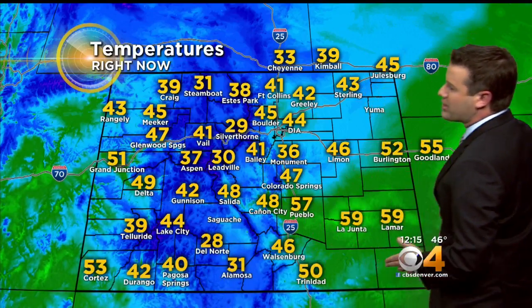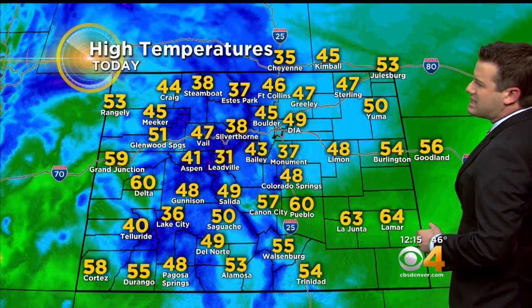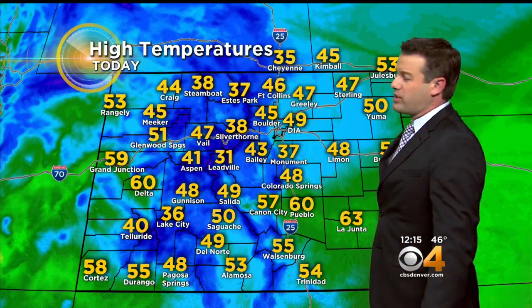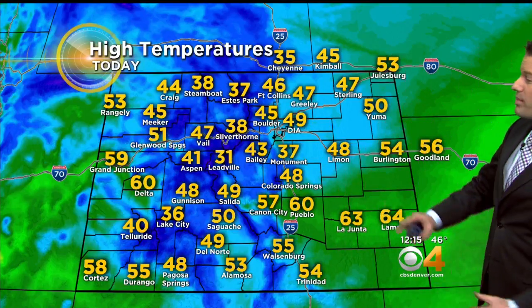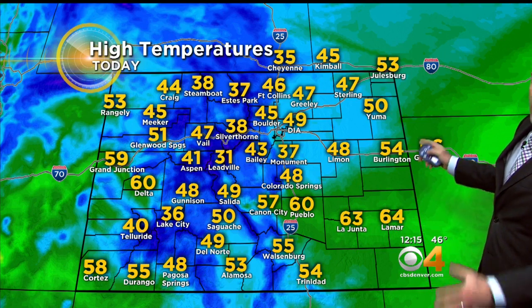Temperatures are in the 20s and 30s right now in the high country, mid-40s here in Denver. We may climb another 3-4 degrees from where we're at right now, depending on where you're at, but that is going to be the extent of the warming. We will stay below normal almost statewide for the end of March. I mentioned those clouds moving on in. You can see the cloud cover here on the satellite imagery.